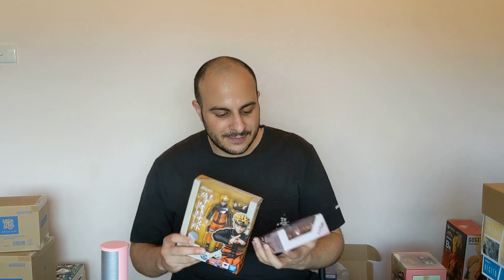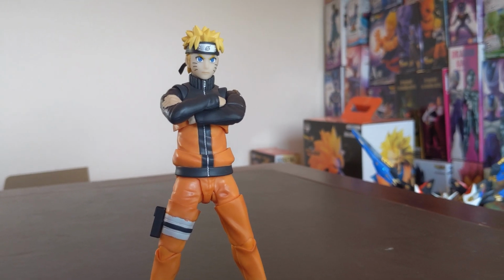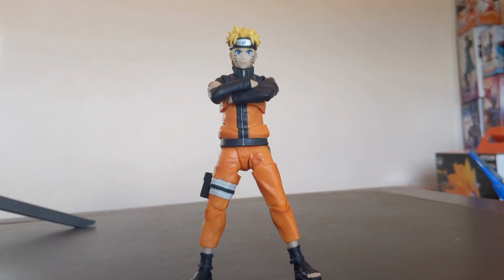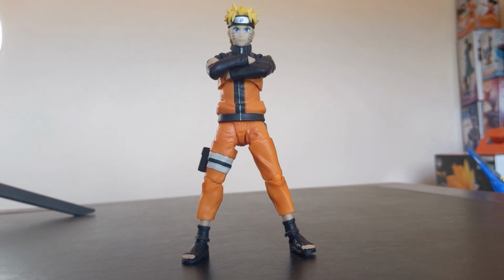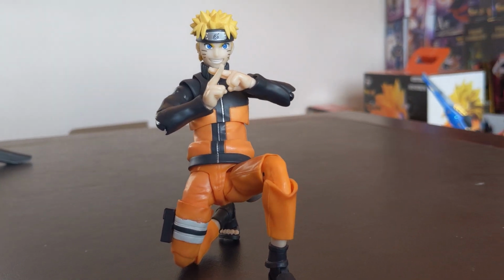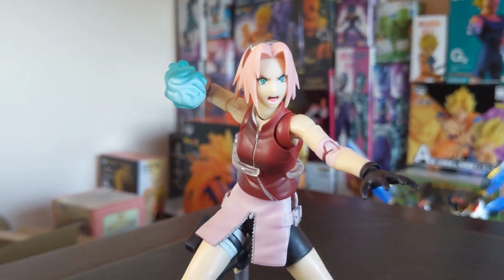So first up, we've got a few figures. We've got the S.H.Figuarts Naruto Uzumaki and the S.H.Figuarts Sakura Haruno. These are the new release 2022 S.H.Figuarts, so this is like the 2.0/3.0 Naruto, because they've done different versions of him, but this is like 2.0 of the Shippuden design. And Sakura, I believe this is the first time she's ever had an S.H.Figuarts, so that's really cool.